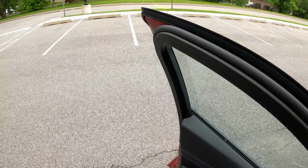Just looking at the door area here, and looking at the previous X2, the whole window trim and area is very similar, but the whole design is definitely more modern BMW. You have these more aggressive LED lights here. We have a huge grille now with illuminated kidneys. It's definitely really aggressive, and I'll be completely honest, I did not like it too much in the photos, but in person it really does work well.